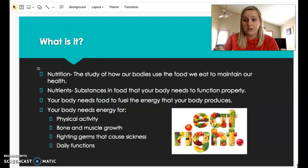If you think about a vehicle, if you think about a car, if you put bad oil or the wrong kind of oil into a vehicle, your car's not going to go anywhere or your car is not going to function very well. The same can be said for our bodies. If we don't give it what it needs, or if we don't give it enough of what it needs, it's not going to function well for us either.